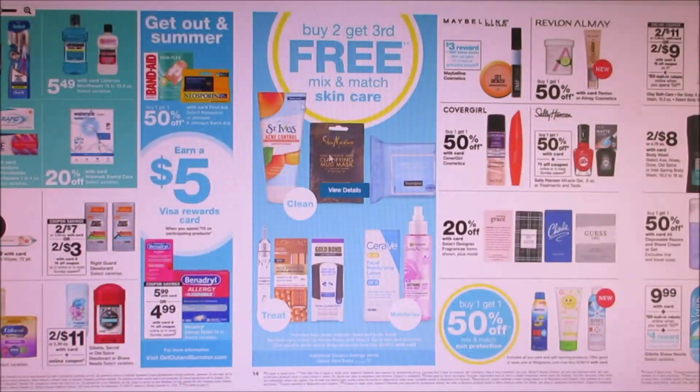A lot of skincare, all that stuff is buy two get the third free, so we won't be seeing as many deals with that, but hey. Now we're in the personal care products.